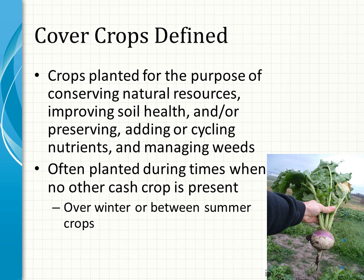Quite simply, cover crops are crops that are planted for the purpose of conserving natural resources, improving soil health, and preserving, adding, or cycling nutrients, and also managing weeds, among other benefits. Oftentimes, cover crops are planted during times when there's no other cash crop present in the field, times such as over winter or between summer crops.